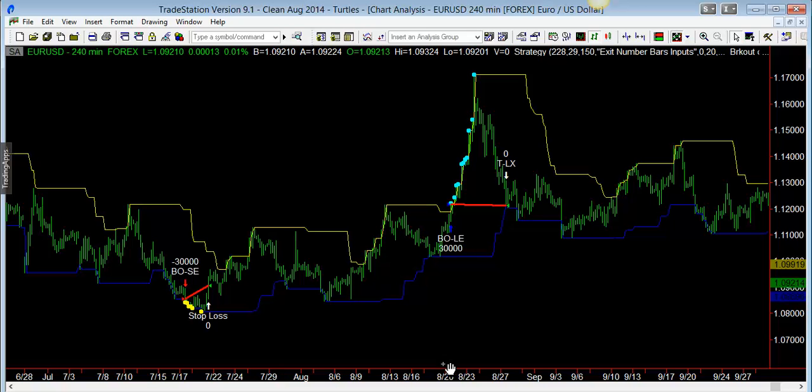From August 2015, price breaks out and it rises. Look at this. It goes 600 pips in your direction. So what would you do? Would you get out? Well, I don't know if you would or you wouldn't, but trend followers say no, you don't get out. When do you get out? Only when the trend is over.